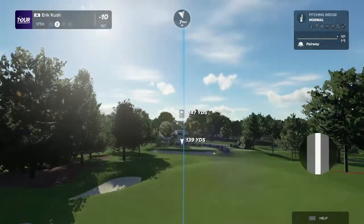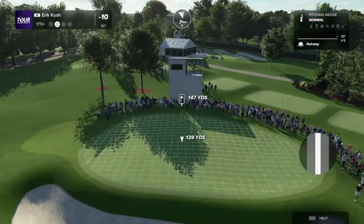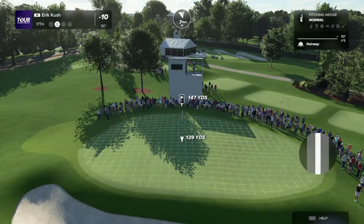What kind of shot are they facing here, Henny? He's got, I'd say, a solid 145 here.